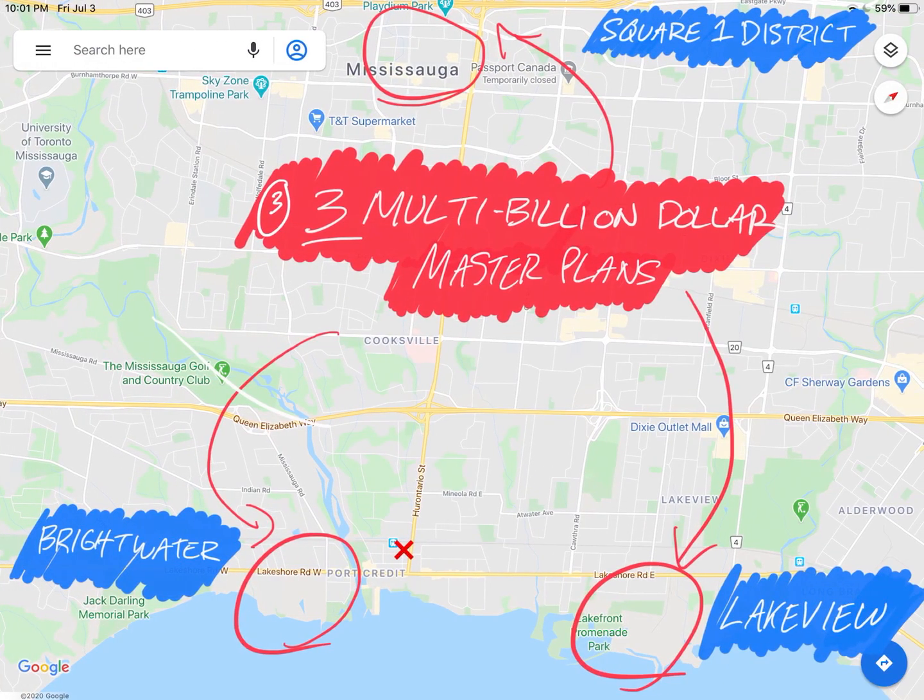Number three, third shocking but true fact, is that what's happening in Mississauga is quite remarkable. And more specifically, on the waterfront, you have two multi-billion-dollar master plan communities coming to the waterfront. Port Credit, as it stands right now, that is the Mississauga waterfront, but the Mississauga waterfront is going to get a dramatic transformation in the form of two multi-billion-dollar redevelopments that are happening. Brightwater to the west of Westport, and Lakeview to the east of Westport.